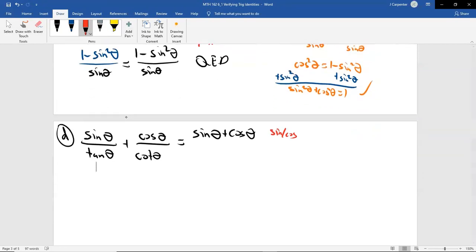All right, so blue is going to show the changes. So we've got sine of theta over, instead of writing tangent, that's sine over cosine. And the plus, we have a cosine of theta all over, and instead of writing cotangent, we're going to write cosine over sine. Leaving the right-hand side alone.